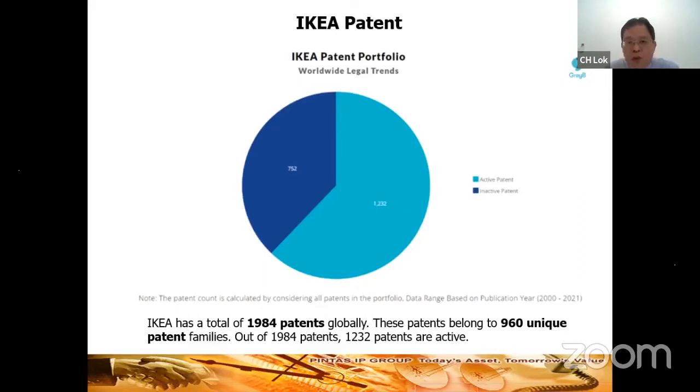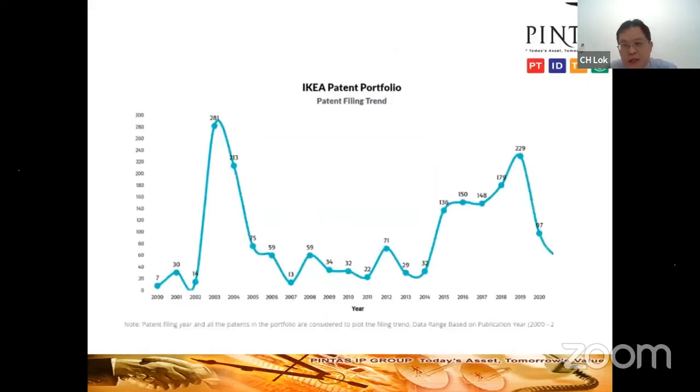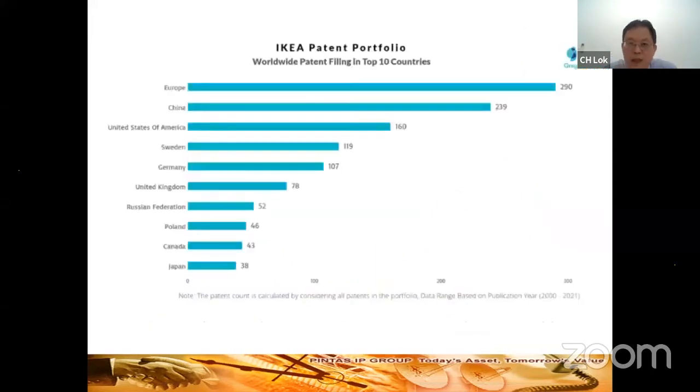So IKEA has a huge portfolio of patents. It has about 1,984 patents worldwide, coming from 960 patent families. And out of these 1,900 patents, 1,200 patents are active patents. And these are the patent trends of IKEA. It has filed patents throughout the years. And IKEA, being a European company, files the most patents in Europe, followed by the US and America.